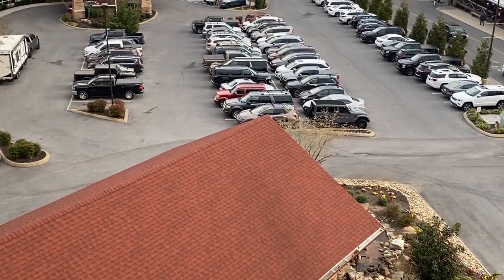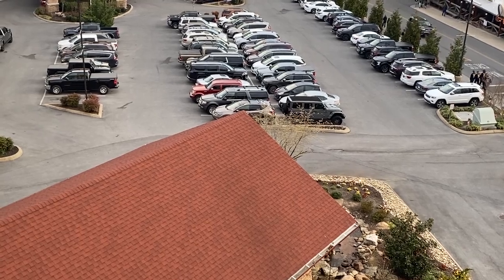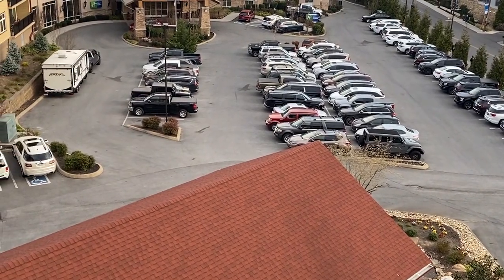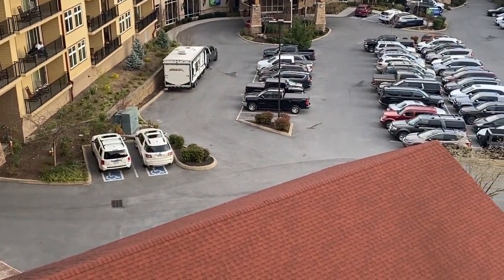When it comes to parking, there's actually 2 different options. You can park right outside, or you can also park in a parking garage. There's a multi-level parking garage that is underground in the back of the hotel, and so we kind of opted for both.